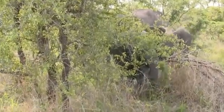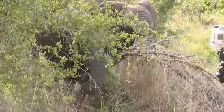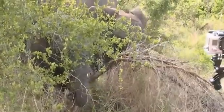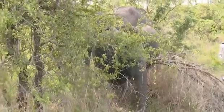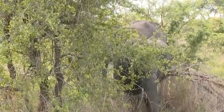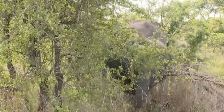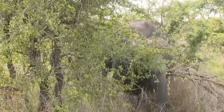Youngsters look like they're very similar age. They're feeding close to one another here. I'm guessing around 4 or 5 years old. Having a look at the one behind now, it looks like it's potentially a little bit bigger than that. But that would be my rough guess as to how old they could be.